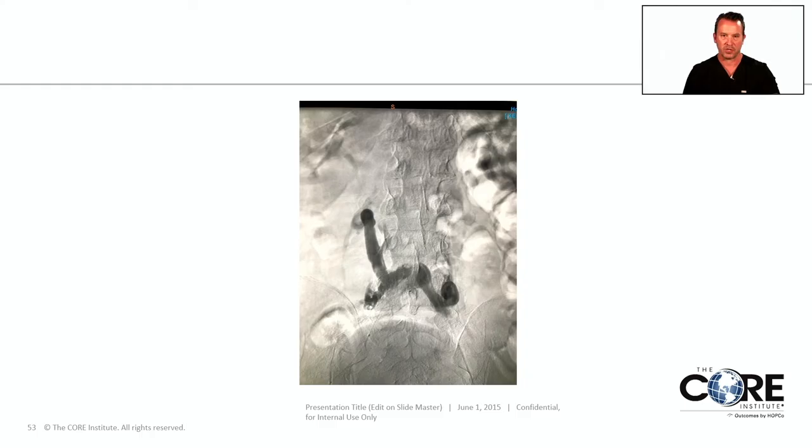This is another picture. Right in the middle, that's his spine. So we're looking at right around his spine, overlooking his abdomen. I injected again, and basically nothing was going through. That black dye should be traveling up towards the top of the screen, but it wasn't.